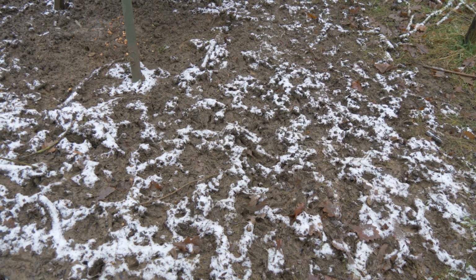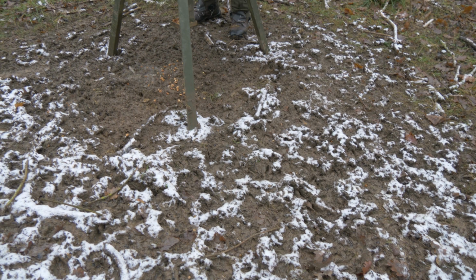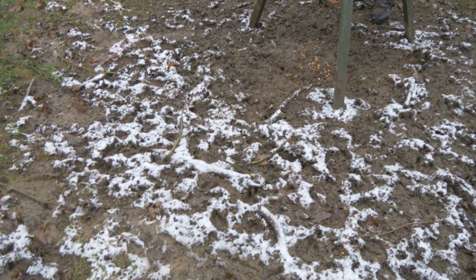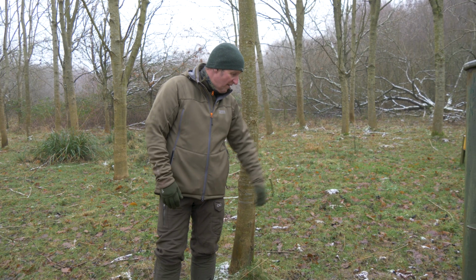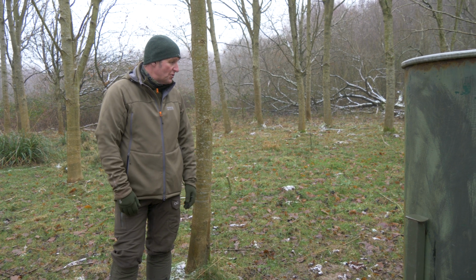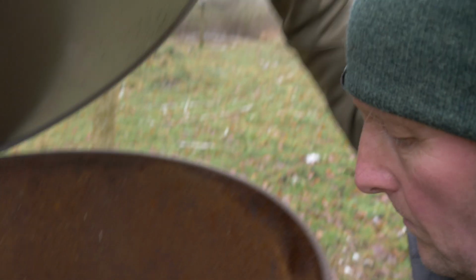And you can see from this one how much traffic it's getting. It's a 3-4 metre circular wet patch, all covered in slots of muntjac and roe and fallow, and it's just one of our main feeding areas.